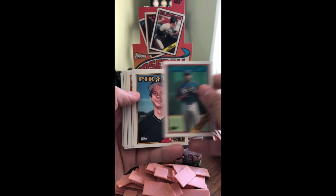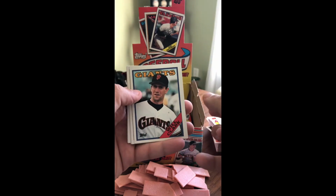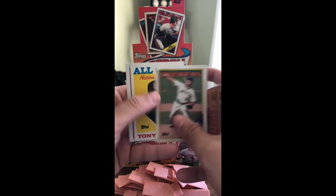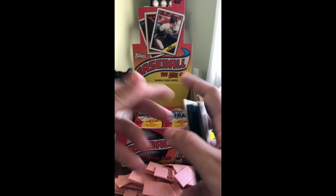Expos leaders. Scott McGregor, Jose Lind. And there's a Will the Thrill Clark there. Early career Will the Thrill Clark. A little off-centered, though. Chris Bosio went on to become a pitching coach. I think he still is in the majors. Tony Gwynn. Walt Terrell. And Bud Black.